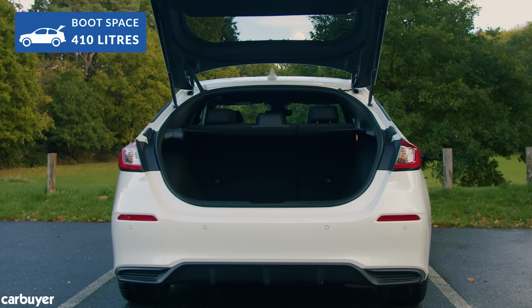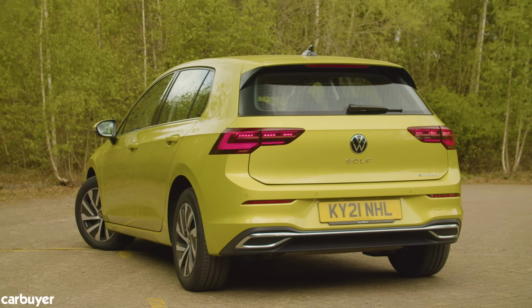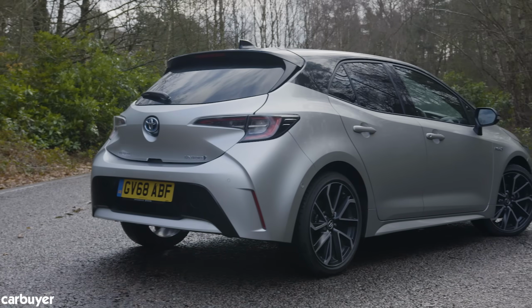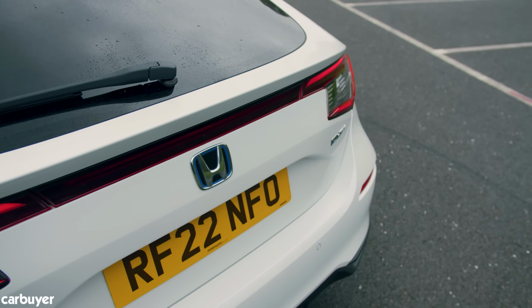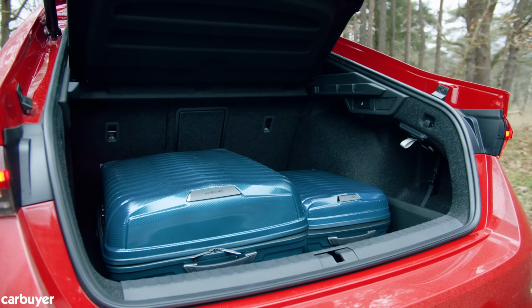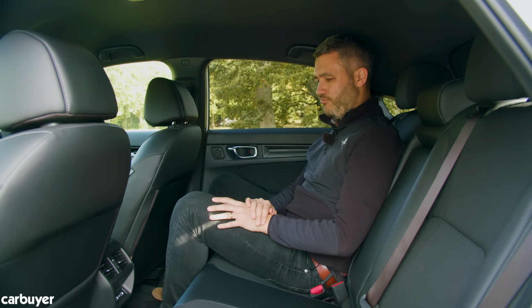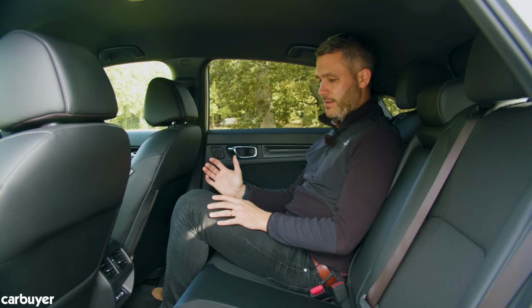With the seats in place, you've got 410 litres, 30 litres bigger than the Golf we keep mentioning, and almost 100 litres up on the more powerful of the two Toyota Corollas. But it simply can't compete with the class champ. A Skoda Octavia boasts 590 litres all in. Otherwise though, there's not really that much to write home about.